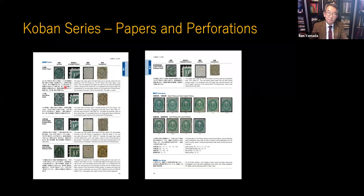This slide shows paper and perforation classification of UPU Koban stamps. The left figure shows the paper classification. Color images of surface, enlarged surface, reverse, and transparent were shown for each paper, as shown here. The right figure shows the perforations. So all perforations of this stamp are shown as shown here. And explanation is written both in Japanese and English.